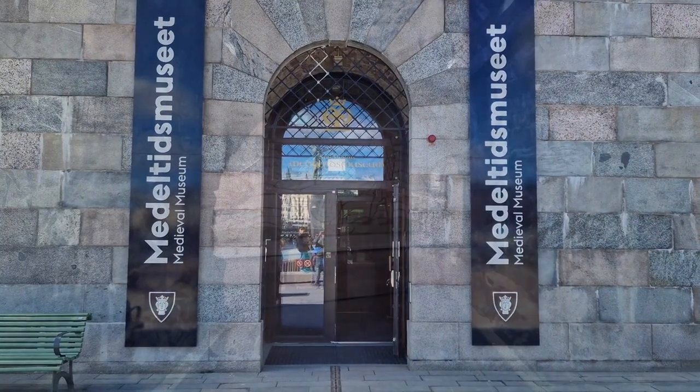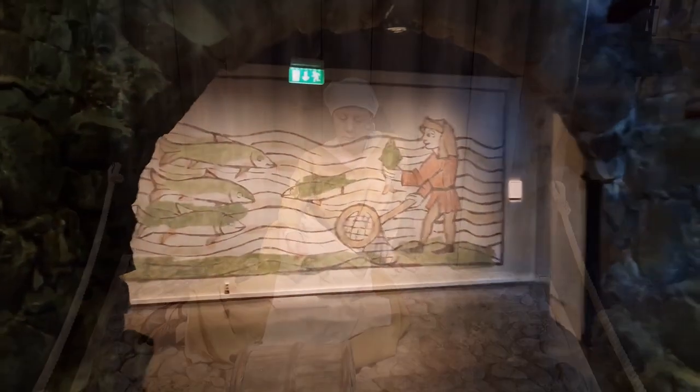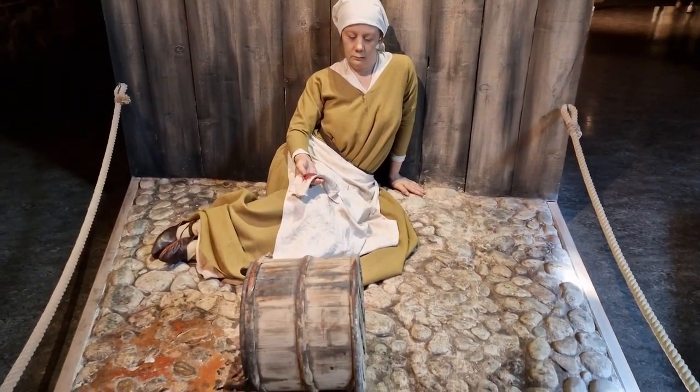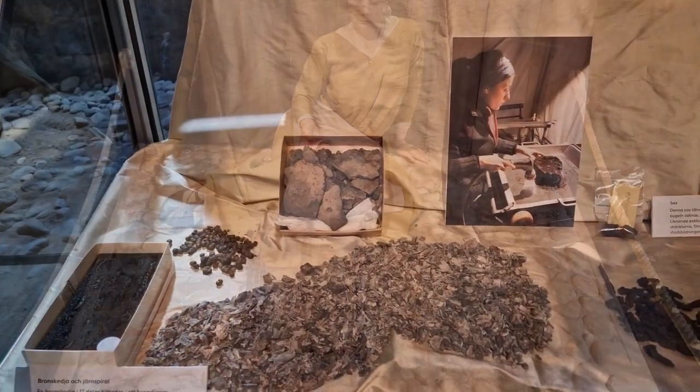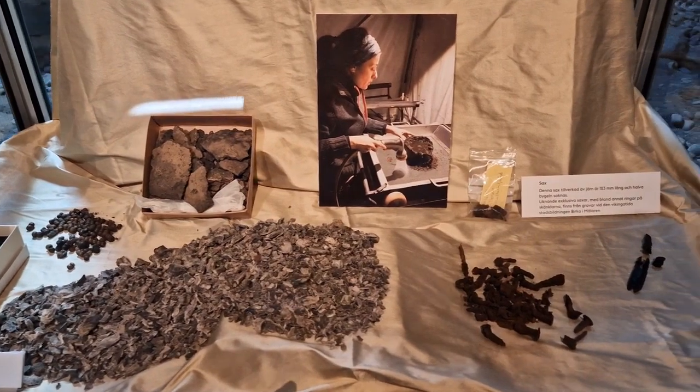Close to the Royal Palace you will find the Medieval Museum. The entry is free, but if you want the audio tour, it costs $3. It's open from Tuesday to Sunday from 10 a.m. to 5 p.m. Monday it's closed.